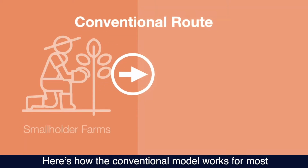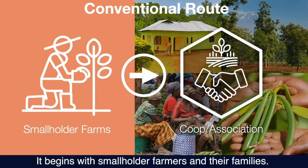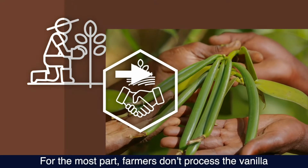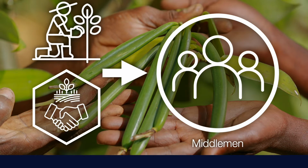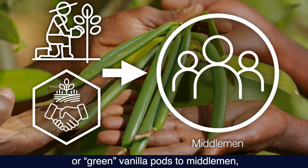Here's how the conventional model works for most parts of Africa, including Madagascar. It begins with smallholder farms and their families. Some of them might be grouped together into a cooperative or association, but most will operate independently and have very little selling power. For the most part, farmers don't process the vanilla because it's time-consuming and rife with quality and food safety risks. Because of this limitation, farmers will mostly sell uncured or green vanilla pods to middlemen, as usually there is no processor nearby.